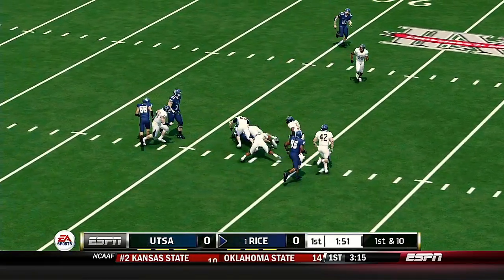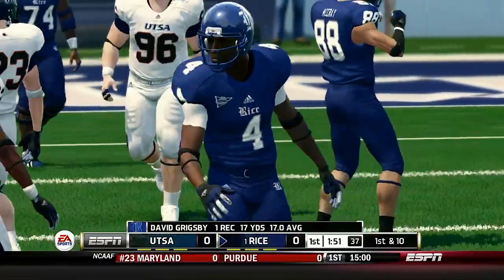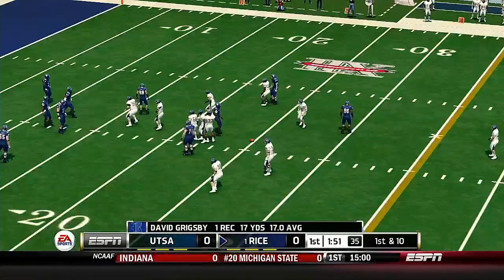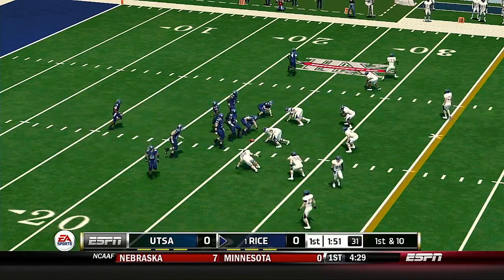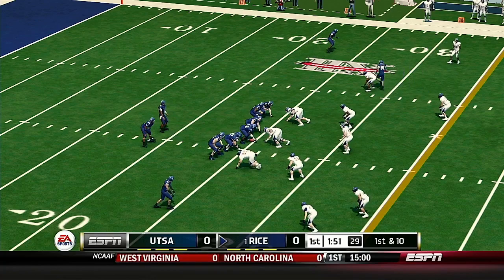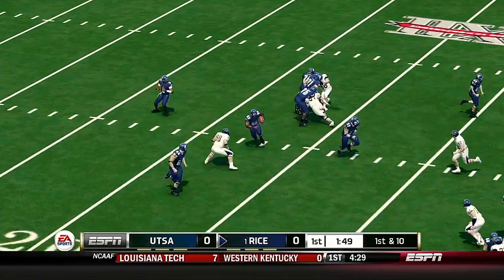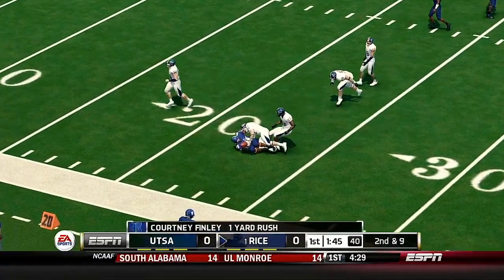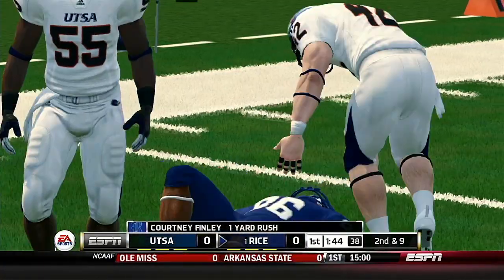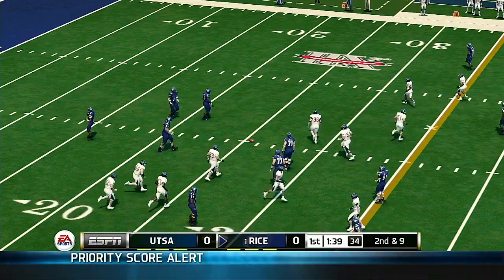Complete. He's got room. He's taken down at the 25. To the 25-yard line. No gain. That brings up second and nine.